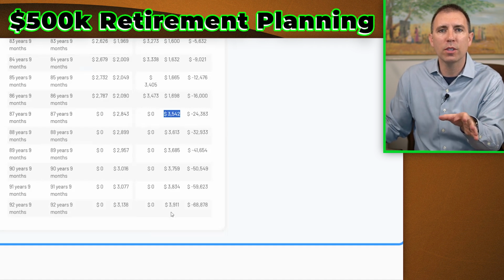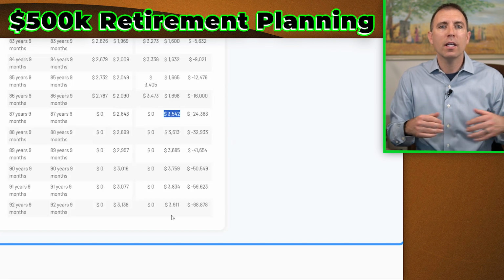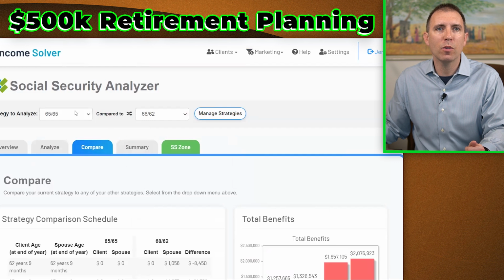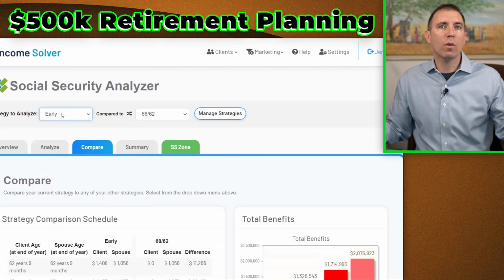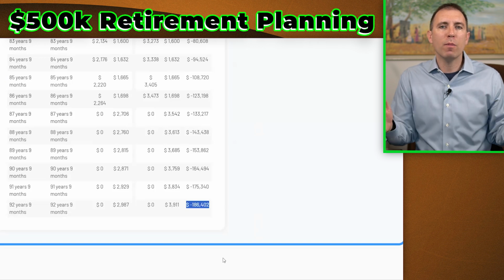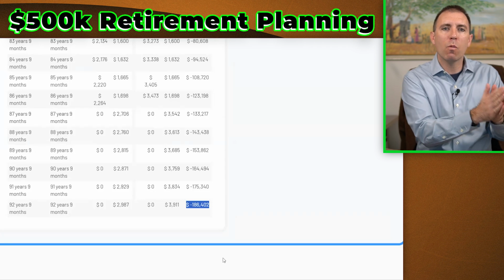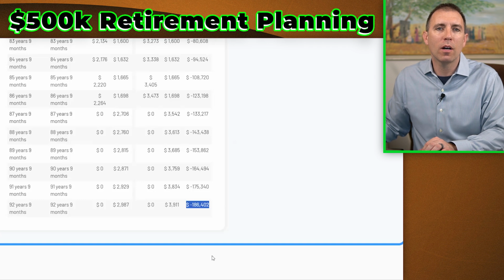So planning out your Social Security isn't about, let's just both wait till 70 because that's what the computer says. It's about how do you get the most for the widow? And how do you get the most benefit on waiting overall? Where I saw here the difference between going early versus one person taking it at 68, that's a $186,000 difference. You get half the benefit of both waiting to 70 by only one person waiting till 68. That seems like a good deal, and that's what Dave and Sue are looking to do.